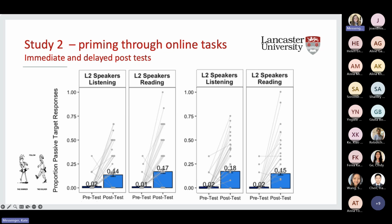So one week later, they do the exact same thing again. They describe a bunch of pictures, and they're still more likely to use passives in that post-test than in the pre-test. And in fact, it hasn't come down from the immediate post-test. There's no effects of modality in either of these. So at this point, whether you've heard or read the primes doesn't make any difference.